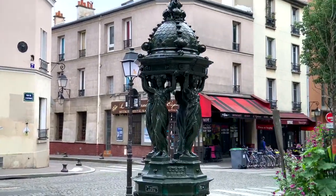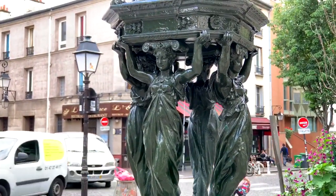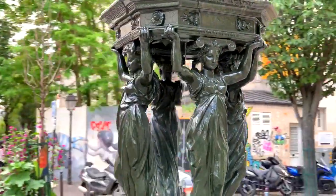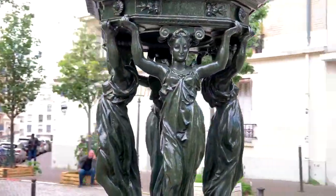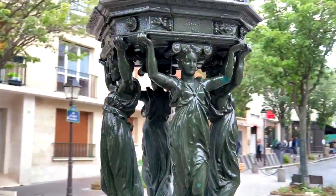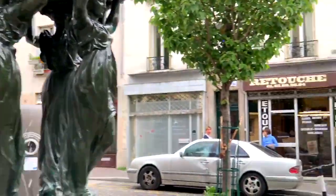Can I just do something that I've been wanting to do? I hope this doesn't make any of you sick. But first of all, that's a nice view, isn't it, with the street lamp? I just like the cinematic feel of this, doing sort of like a pirouette of sorts around the Wallace fountain, because these ladies are gorgeous. I've just been wanting to do that for a while, so anyway, let me show you something else.